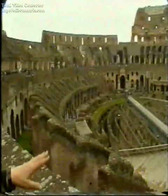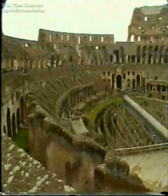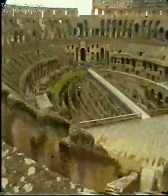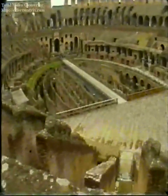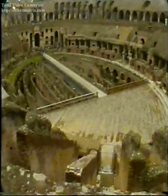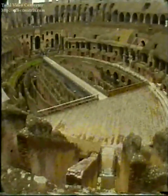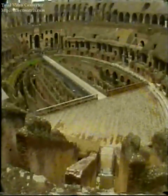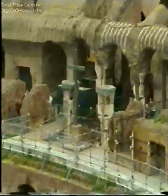So here it is, a little reproduction of the arena on top of those basements, which I told you they used to keep everything down there. And the gladiators used to come from here. There is a gallery from here. They used to go straight down in the center part of the arena on the exit.